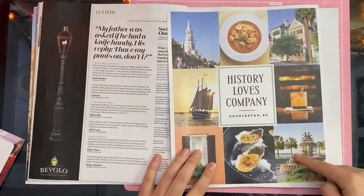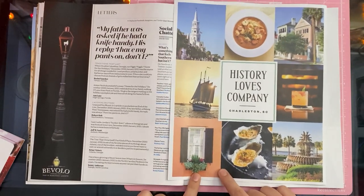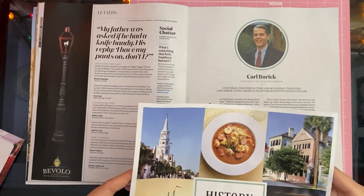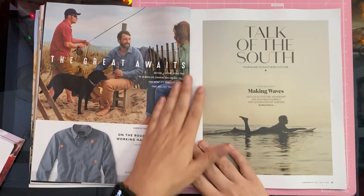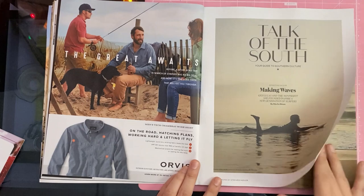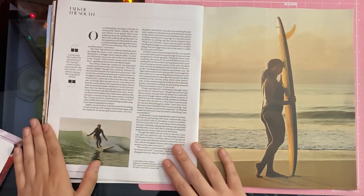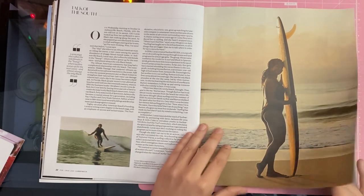I like all these little images, especially, I'm a fan of windows. I think that's nice. Ooh, what is that? It's like shrimp and some sausage. Okay. The Great awaits. Talk of the South. So I think Garden and Gun is a Southern magazine, because Garden, Gun, it makes sense.